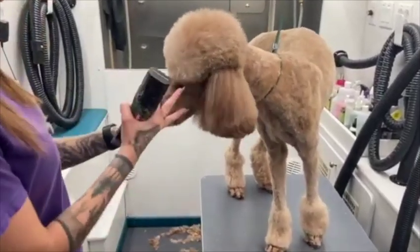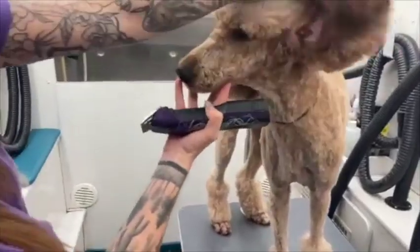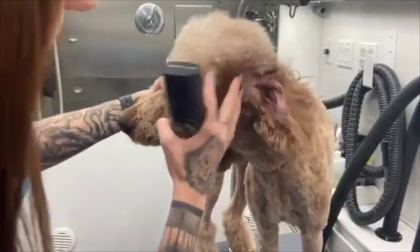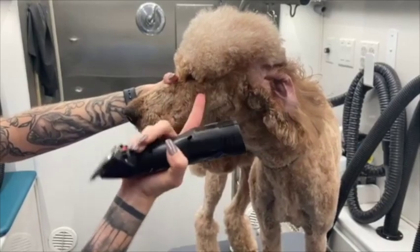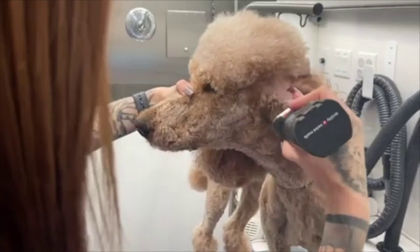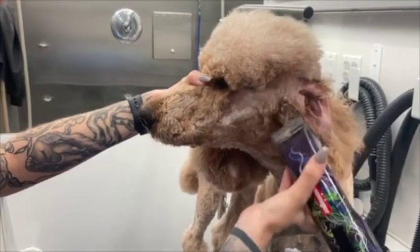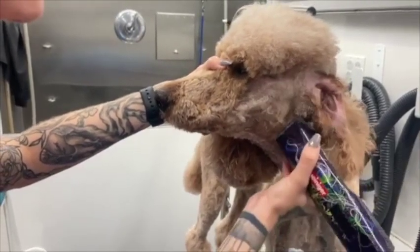So I'm just gonna do the typical standard poodle face, which is just shaving her snout and back by her ear. So I'm gonna start by lifting her ear up. Good girl. And what you're gonna do basically is create a line from the ear to the eye. So I'm gonna shave a little bit of the ear part here first. And then this is all in reverse. So I'm gonna reverse it by her eye, by her ear, go down her jawline.